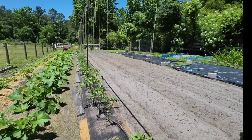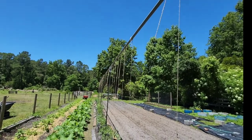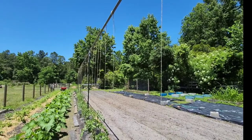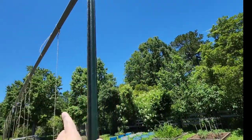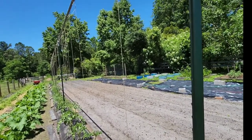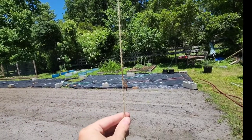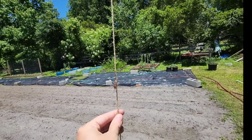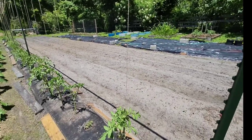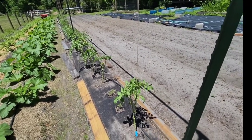So here's the tomato trellis. This is just an old chain link fence post that Steve took and put up there, and PVC tees on 10-foot T-posts. And then we got the string. Look, there's a stink bug. We're gonna have to neem oil it. But all of our tomatoes are up and doing healthy.